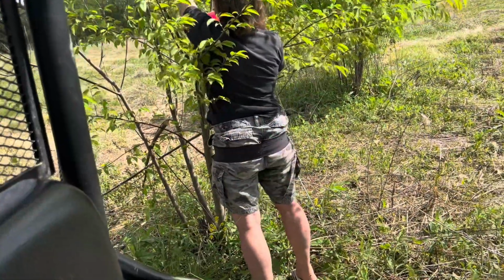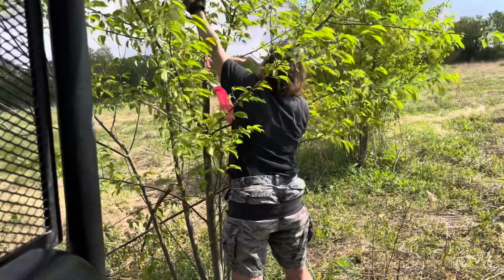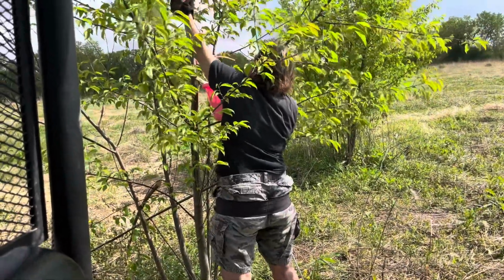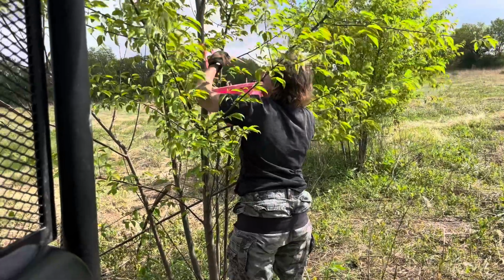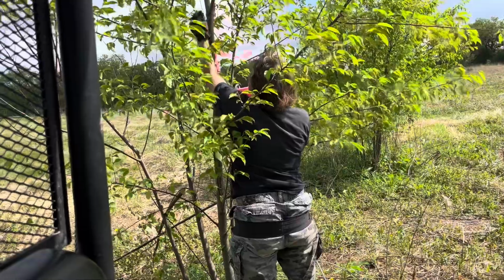We are currently collecting caterpillars. I didn't want to cut the tree. Yeah, this is the tree, one of them we wanted to save, so we didn't want to cut it, but we had to pull those things off. So that's what Tracy's doing right now.